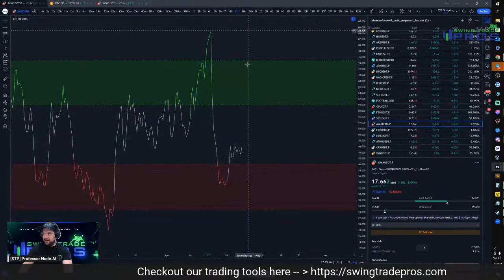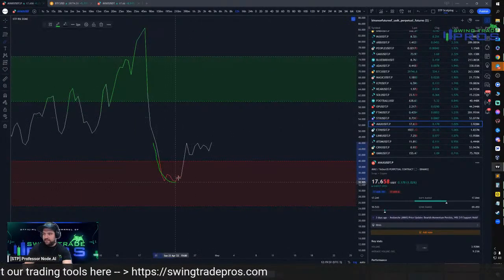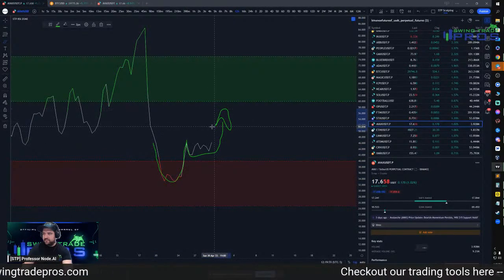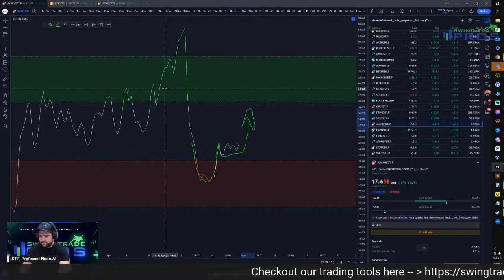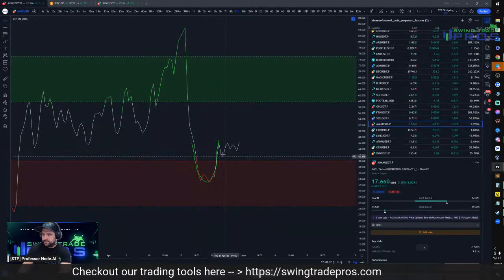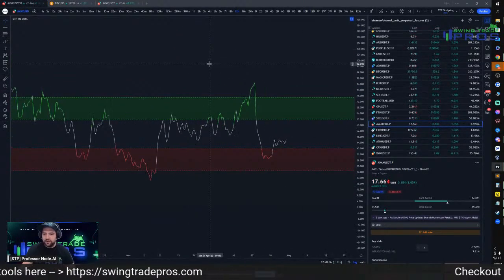Look at the RSI ticking up. This looks like a cup and handle on the RSI, doesn't it? You see this cup? And you got a nice little handle structure here. That says we go up. Beautiful.